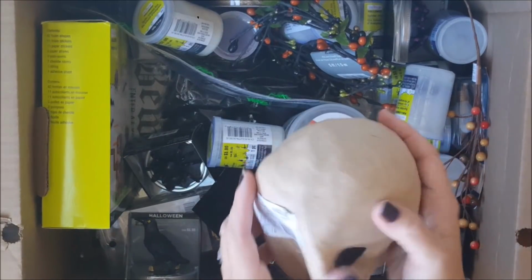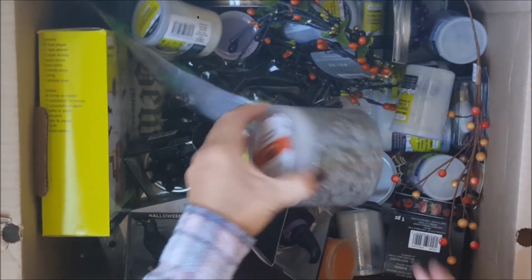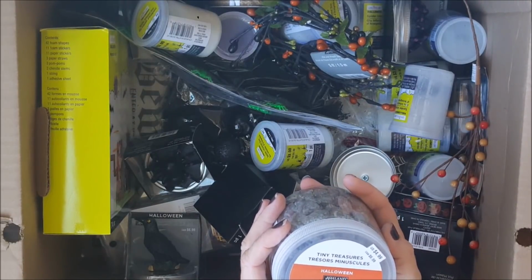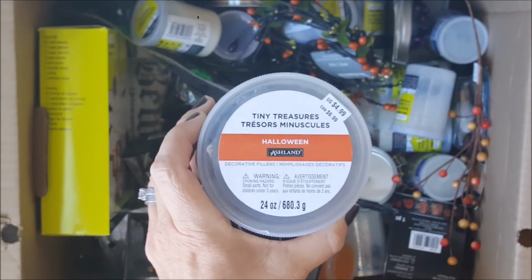Looks like a paper mache skull. Yep, paper mache skull, $5.99 retail value. These, probably what makes it so heavy, tiny treasures. These are decorative fillers. Yeah, decorative fillers, $4.99.